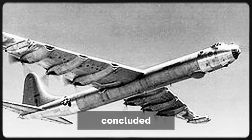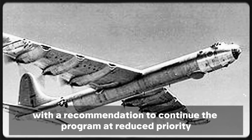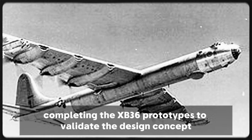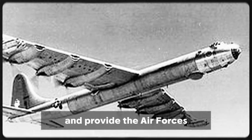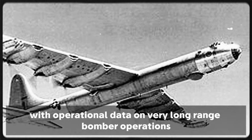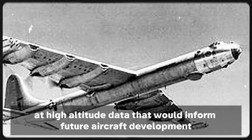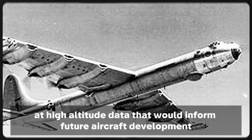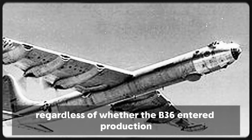The memo concluded with a recommendation to continue the program at reduced priority, completing the XB-36 prototypes to validate the design concept and provide the Air Forces with operational data on very long-range bomber operations at high altitude, data that would inform future aircraft development regardless of whether the B-36 entered production.